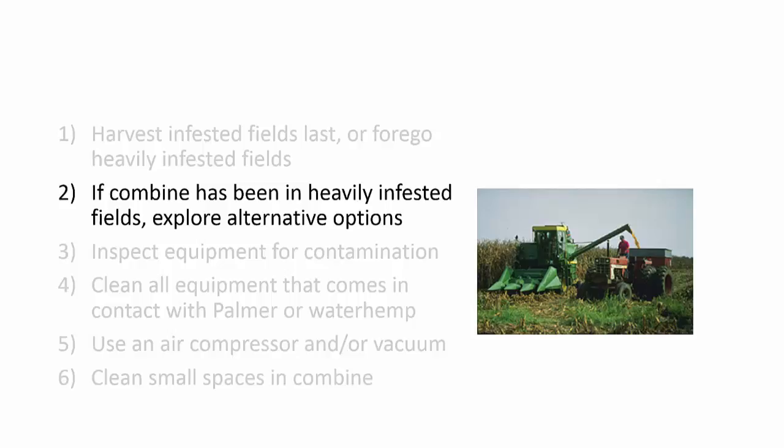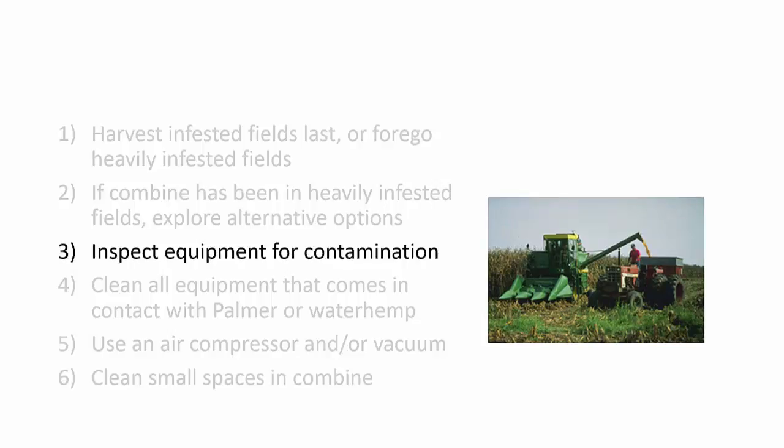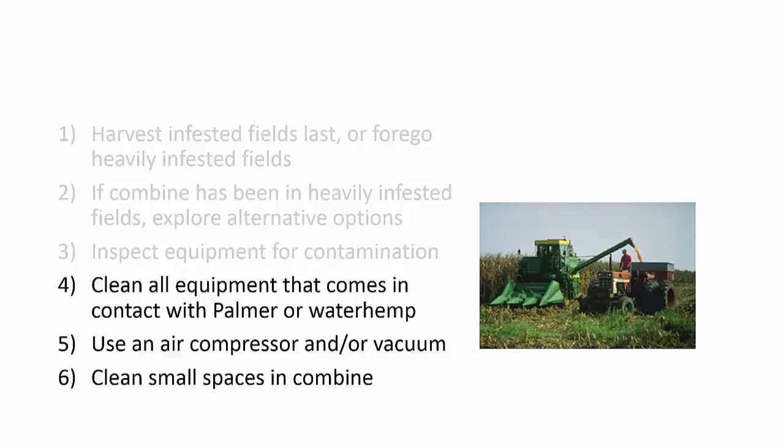If the combine that a grower plans to use has recently been in a heavily infested field, they should explore alternative options. If equipment such as a combine or mower may have been in contact with Palmer or waterhemp, inspect equipment for contamination before and after use. Know where the equipment has been and whether or not the weeds are prevalent in that area or that field. Then, clean all farm equipment that comes in contact with Palmer or waterhemp before using it again.